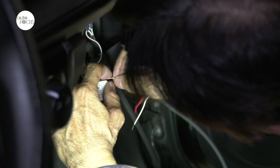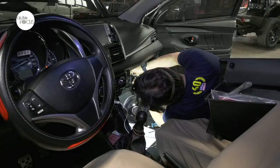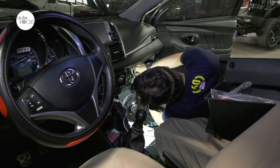On most other cars nowadays, the computer box is usually found in the engine bay. Like if you have a Civic, you have a Jazz, you have a Focus. All the computer boxes are now found inside the engine, and that's where UniChip will also be installed.